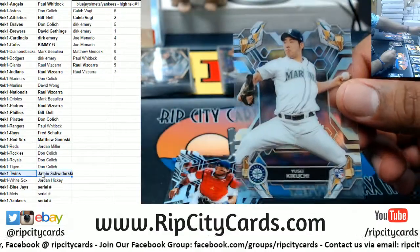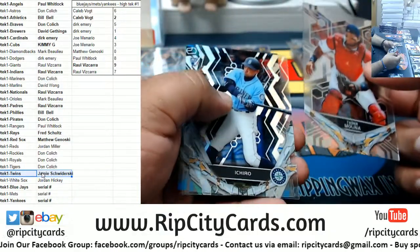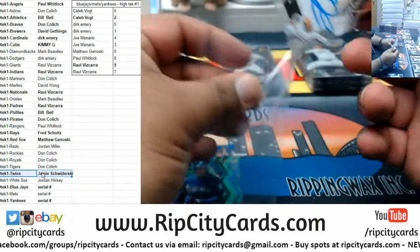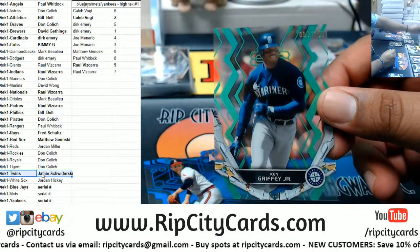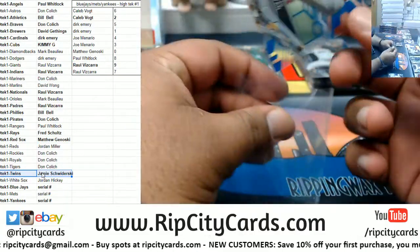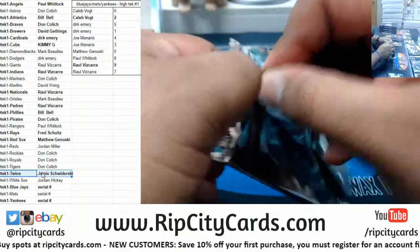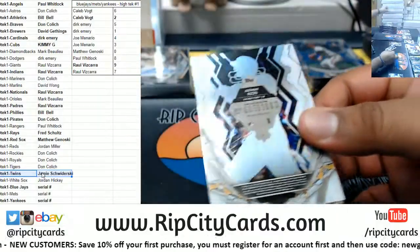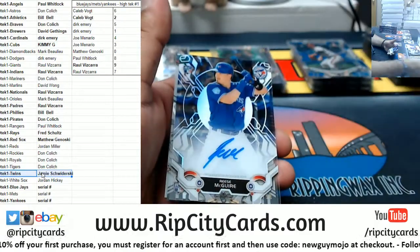Kikuchi, Mariners rookie. Molina, Ichiro, Aramis Garcia, Giants rookie. Ken Griffey Jr. to 150, Mariners. Nolan Ryan, Angels. Robbie Ray, John Smoltz, Clayton Kershaw.